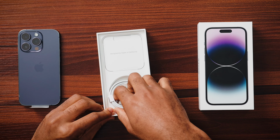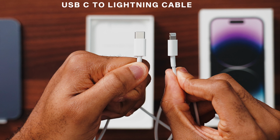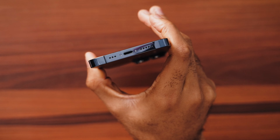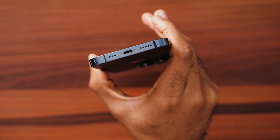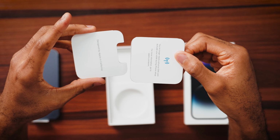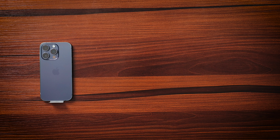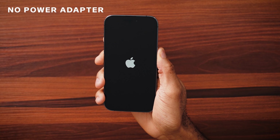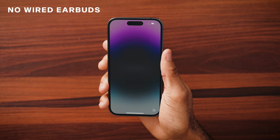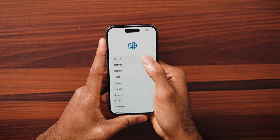As usual, you get the iPhone and the charging cable, which is a USB-C to Lightning cable. No Type-C to Type-C yet, but probably expect that to come next year. Paperwork, an Apple sticker, and that's all that comes in the box. As usual, no charging brick, no wired earbuds. Probably a matter of time before the only thing that comes in the box is an empty box.